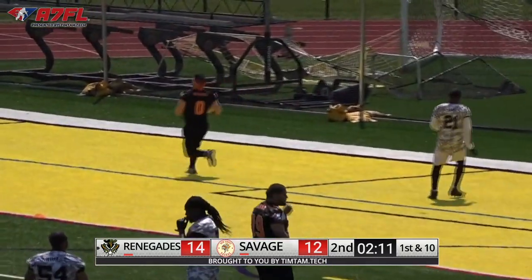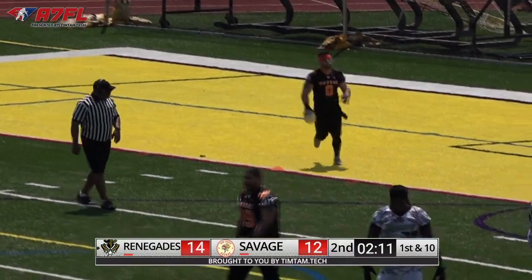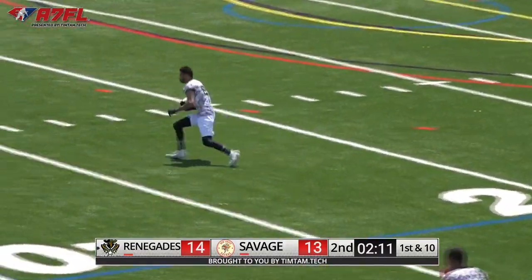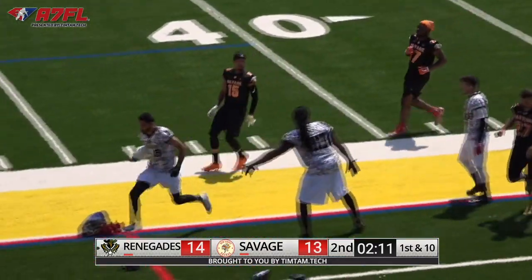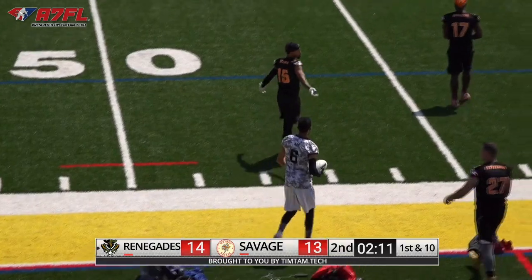Thrown in, up, over, and that will be Marcus Bishop with the catch. The Twitch chat says Savage just need to run the ball in offense. Renegades haven't shown that they can stop the Savage run offense. Well, the Renegades are going to try to replicate some of the Savage success, breaking off one tackle, and RF1 getting the credit for the tackle there, sending them out at the 25-yard line.